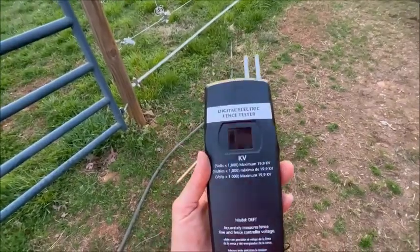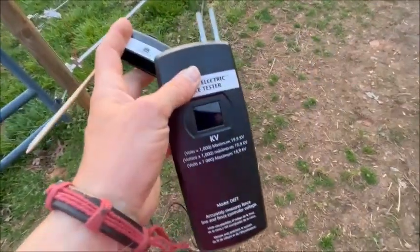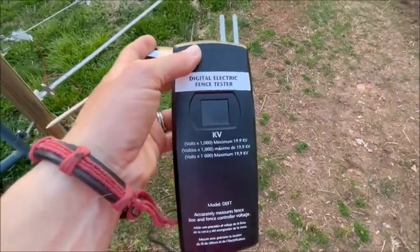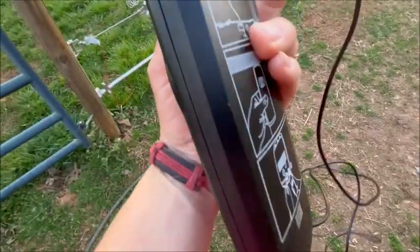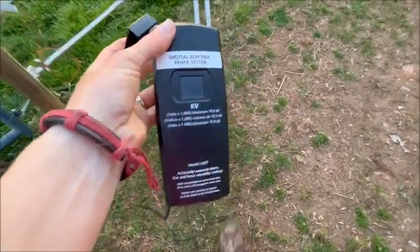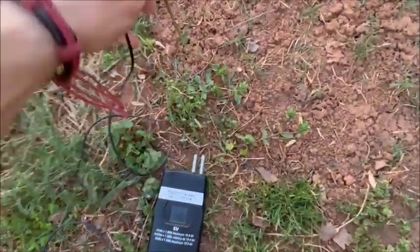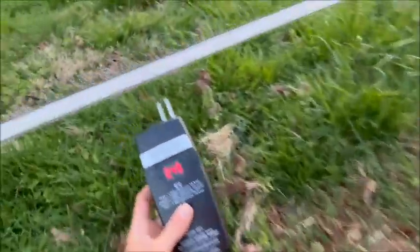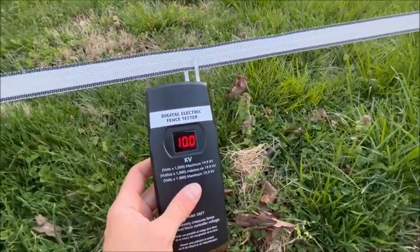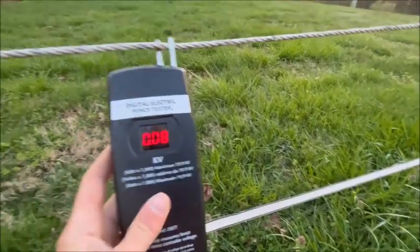All right, so we have our tester. I love this tester. This thing is awesome. I got this at Tractor Supply, and it's just amazing. And it really shows you all your volts, what goes through there. It has on the back, tells you how to use it if you don't know how. But basically what you do is you put this probe in the ground. This is your ground, so you find a good spot to put it in. And then you take this, see it's on, and you put the prongs right between the two, and it'll tell you, that's pretty good, 10. So you usually bring it away, and then we'll test the middle piece.